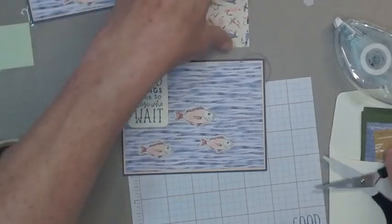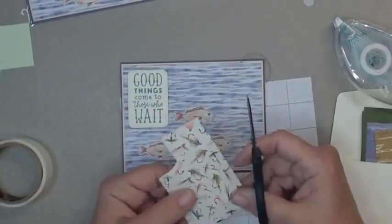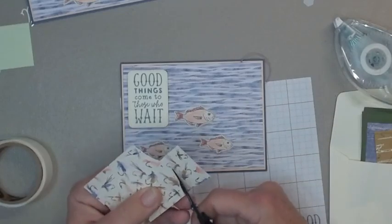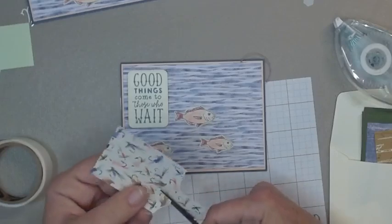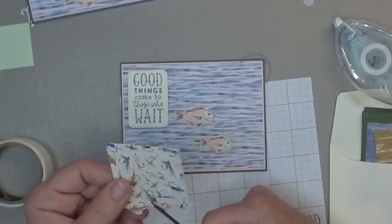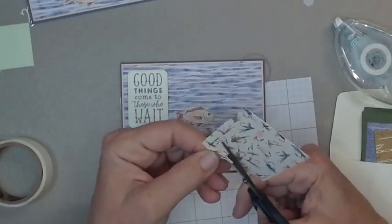And let's see. Let's cut one of these big green looking flies out. And I'm just going around it, leaving a little bit of an edge. I don't want to cut any of the hair from the fly off.